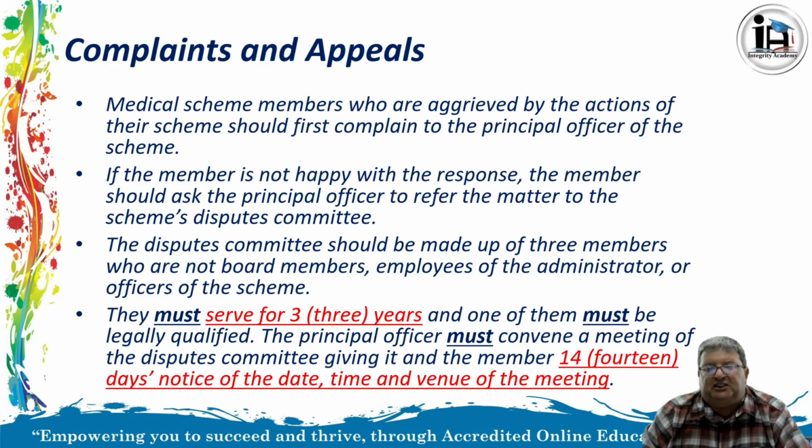The disputes committee should be made up of 3 members who are not board members, not employees of the administrator or officer of the scheme. They must serve for 3 years and one of them must be legally qualified. The principal officer must convene a meeting of the disputes committee, giving it and the member 14 days notice of the date, time and venue of the meeting. So they must have the meeting, they must give you 14 days notice where the meeting is going to be, what date and what time.